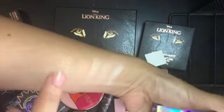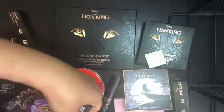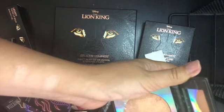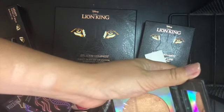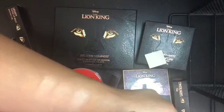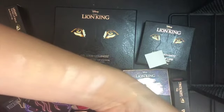And then my favorite is the one from Princess and the Frog, which is very flattering on most skin tones. And when you compare that to the Sir John collection, you'll see that it still has a lot more pop in it than the Sir John collection.